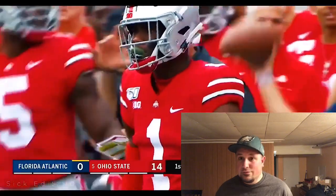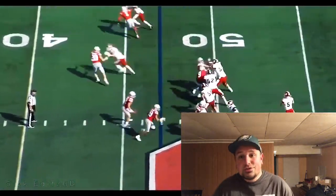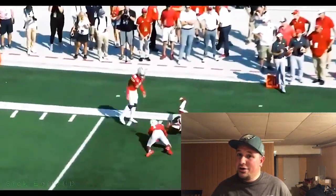He's not going to be a shutdown corner right now. That could be a couple of years down the road, but the guy will produce for your defense, okay? Not a lot of corners in this draft, so if you're going to go after a guy, you go after Jeff Okuda.